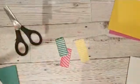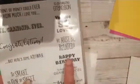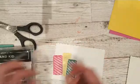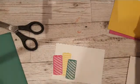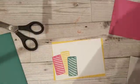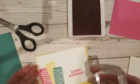Right, so then we've got our white piece. So now for our sentiment, I'm going to use a Grand Kid stamp set. I'm going to use this Happy Birthday because this is quite a fun, like a kid's card. So I'm just going to stamp that in. I'm going to stamp it in Magenta Madness. Okay. There we go. Fun, fun, fun.